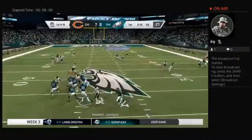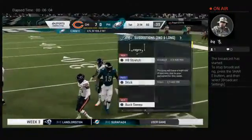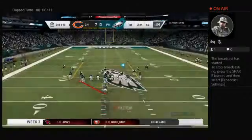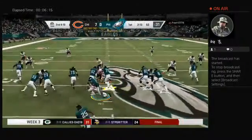From midfield, here's Wentz. And nowhere to fit that football in. It's knocked away and incomplete. It was Roquan Smith who got his big hand in there to knock it away. An incomplete pass on first down. That leads to a 2nd and 10.